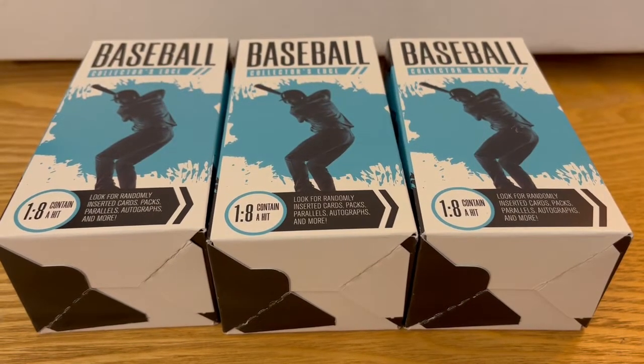Today's video, we got three of these Collector's Edge baseball mystery boxes from Walgreens. Got a new design, same price, probably the same cards. The only reason I bought these is I'm hoping that there's at least one wax pack in here because I need the dimensions, because I think I'm gonna try and make my own personalized card wrappers. So when I send cards out to people, they'll be in a pack and they can rip it.